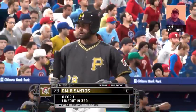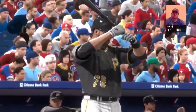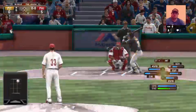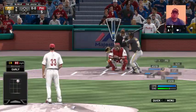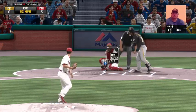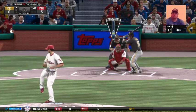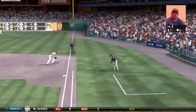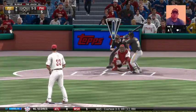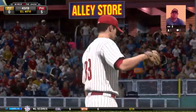Omir Santos will get things started here in the top of inning number 6. First pitch of the inning is taken low and away for a ball. It's 1-0. Swinging, a ball hit on the ground, but a foul ball. 1-1. Called strike on the inside, and he can't believe it at the plate.